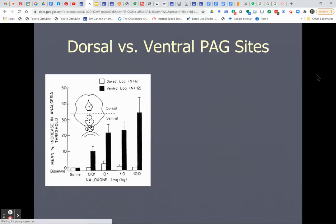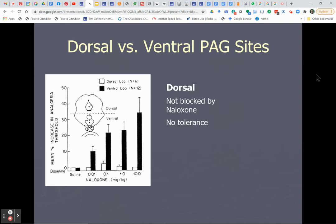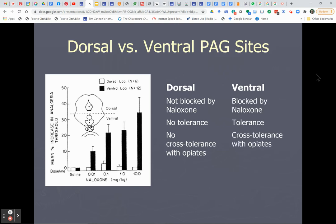So there seemed to be two systems. So we had dorsal above the dorsal raphe, annoyingly, I know, and then ventral, which includes the dorsal raphe, annoying, I know. Dorsal, not blocked by naloxone, no tolerance, no cross-tolerance with opiates or opioids. Ventral, blocked by naloxone, tolerance, cross-tolerance with opiates or opioids. So the ventral is what opioid mania was about. I was obsessed with dorsal, but nobody cared.